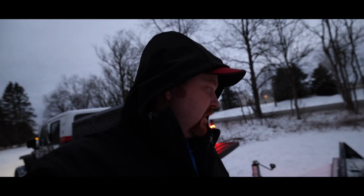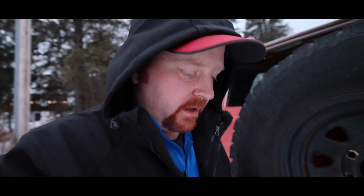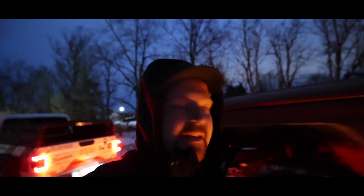This is when I wish that I had a winch on the front of this thing, because I had a feeling this was going to happen, being that everything's super wet. We tried to get it over to John's well before winter came, but obviously time is an issue, and it just didn't happen. So now I don't have four-wheel drive and everything's slick. So let's try putting some ice down. We'll try that first.